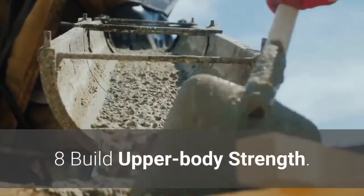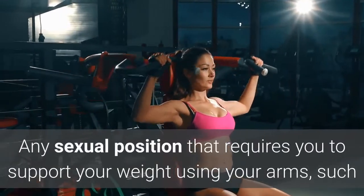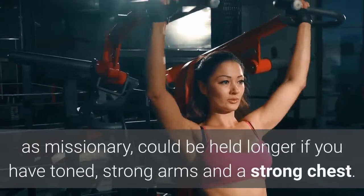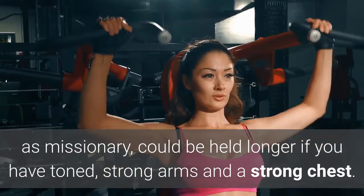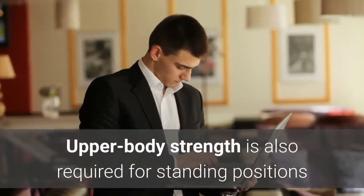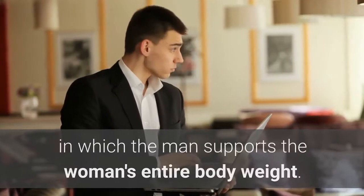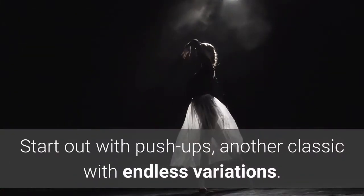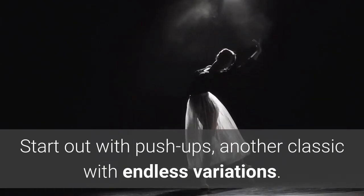8. Build upper body strength. Any sexual position that requires you to support your weight using your arms, such as missionary, could be held longer if you have toned, strong arms and a strong chest. Upper body strength is also required for standing positions in which the man supports the woman's entire body weight. Start out with push-ups, another classic with endless variations.